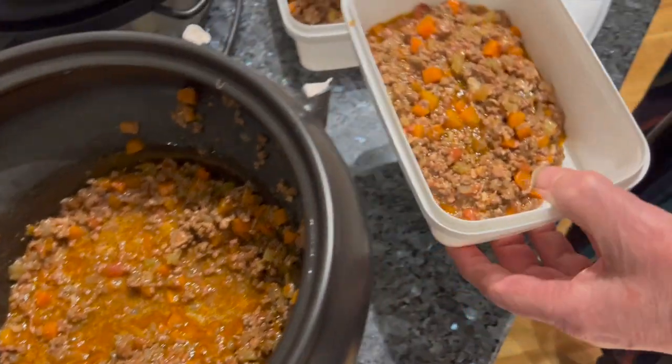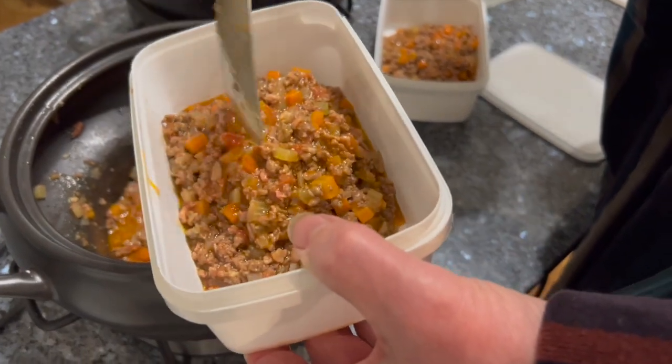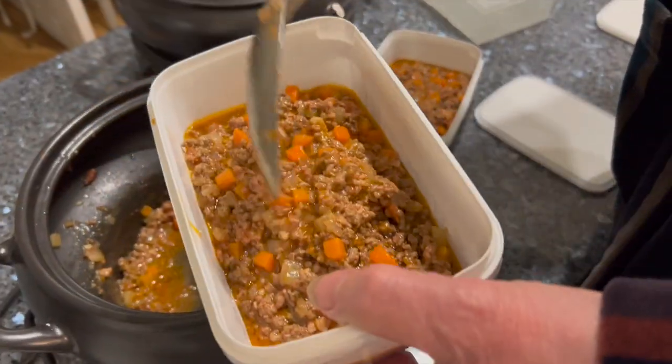More than that, really? Yes. Well, there's enough meal for four. Well, that is 2 meals, isn't it? It's 4 of us. That's a good 4, isn't it, though? Absolutely. Thanks very much for that, Pete.